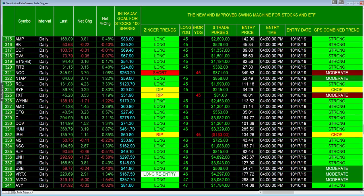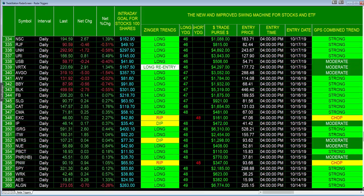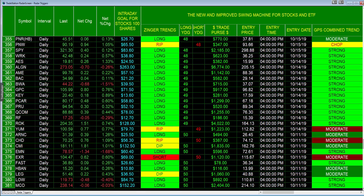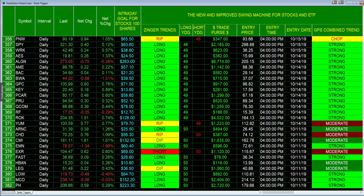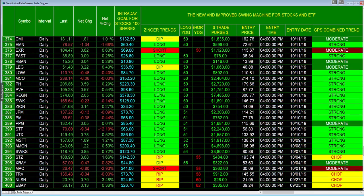And we'll scroll up, let you slow this down. I'm not hitting them all, but highlighting UNH, $4,800, 46 days ago. Veritex, $4,200, $3,000. How about BlackRock, $5,000? How about iSurge, $6,000? And we'll give you another view. Align, up $6,700. How about ROK, Rockwell, $4,000. Short, EXR, up $1,120. Look at these, $2,000, $2,000, $7,000 on Regeneron 50 days ago.